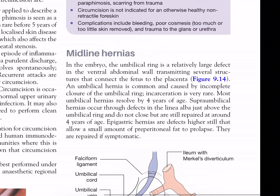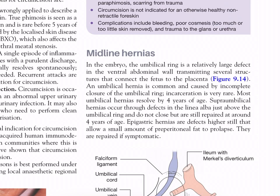Midline hernias. In the embryo, the umbilical ring is a relatively large defect in the ventral abdominal wall, transmitting several structures that connect the fetus to the placenta. An umbilical hernia is common and caused by incomplete closure of the umbilical ring. Incarceration is very rare. Most umbilical hernias resolve by 4 years of age.